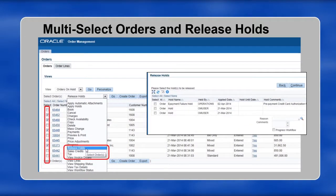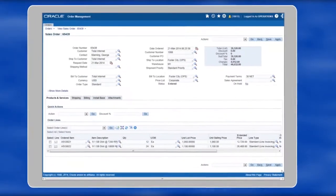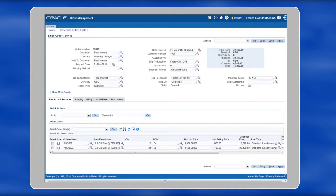Multi-action, multi-select orders and release holds in this case, multi-action activity here. So you can click on several orders, go into a modal window and release the holds on all of them. Again, focused on the productivity of users and focused on providing a much nicer user experience for order management in 12.2.4. And here's just a full view of an order in the new UI.